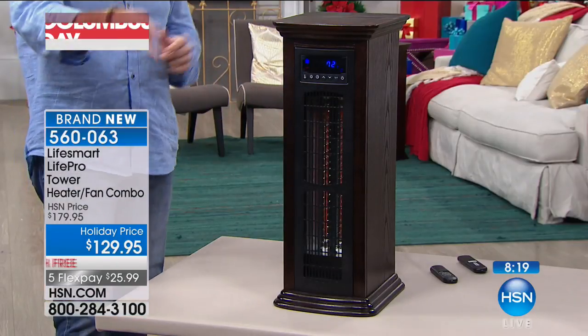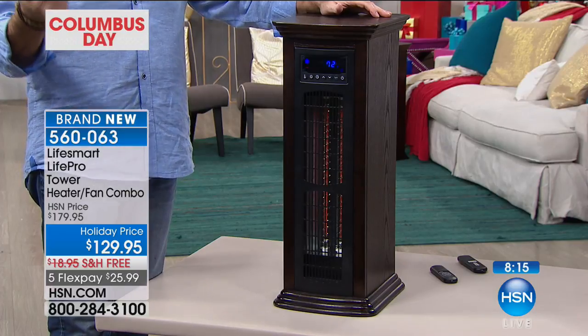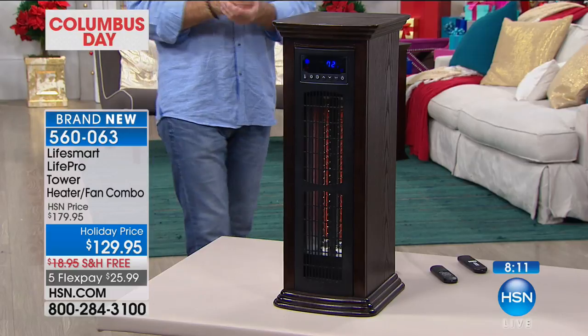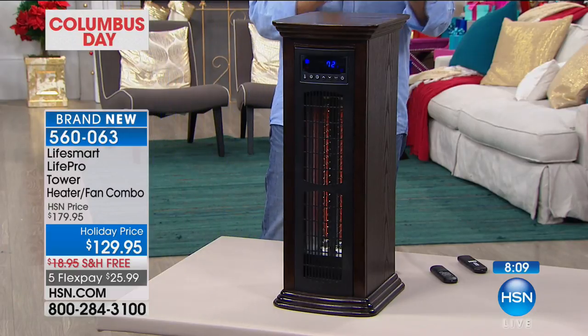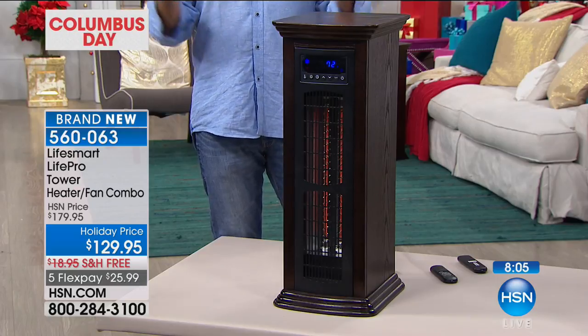And I love the fact that you get two remotes, not just one, and they're universal remotes, and you can operate them from over 100 feet away. So grandma and grandpa, or that person that you love that you're getting this for, won't have to get out of bed nor get out of their chair to adjust the heat. And let's face it, everybody has that one member of the family that's always either too cold or too hot or whatever it happens to be.